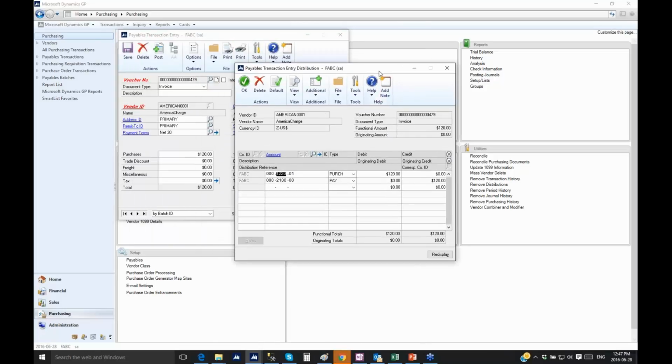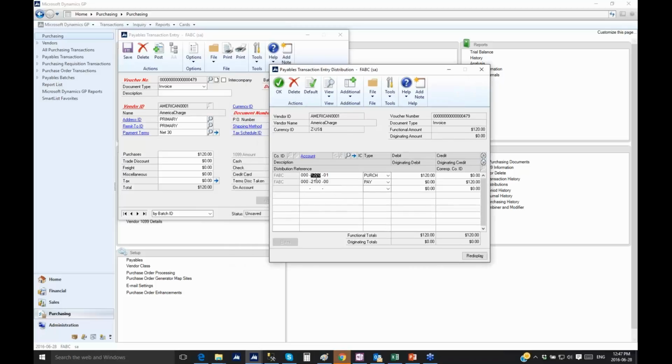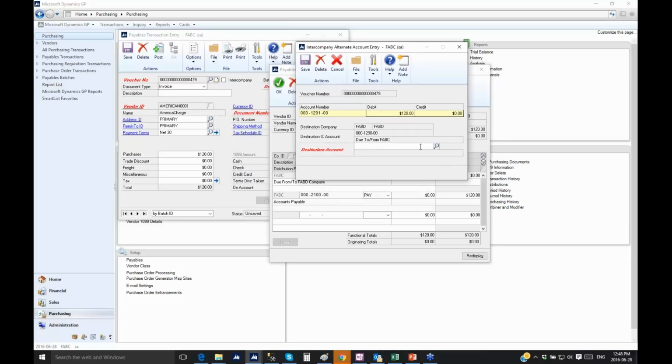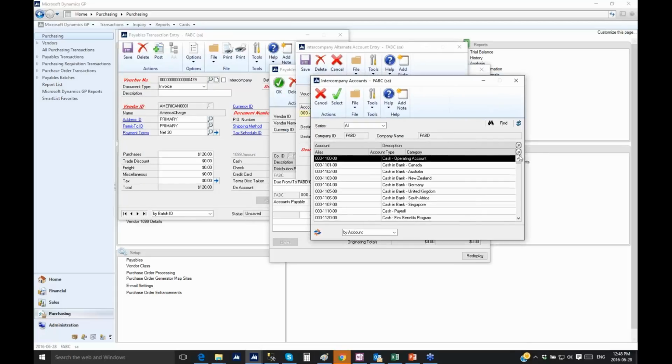I know that I don't want to post this to account 1220 in this case. I want to actually post this to my FabD company, because this expense, I'm paying it in FabC, but it belongs to FabD really. So what I'm going to do to trigger that intercompany now is I'm going to say, well, I don't want to post this to an expense account in FabD. I actually want to post this to my due from FabD. So 1291 is that account, and upon selecting that due from for FabD, I have this little IC icon now available so that I can go search in the FabD company for the account that I want to post this to. So let's just do miscellaneous account, which is 6780.